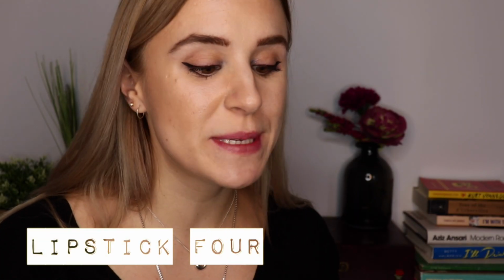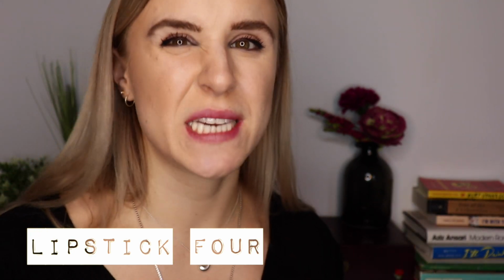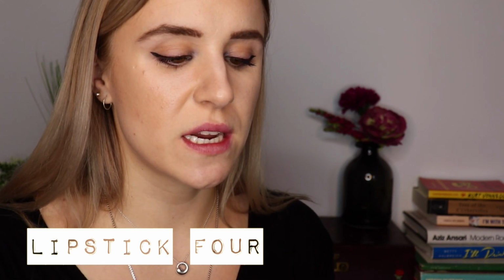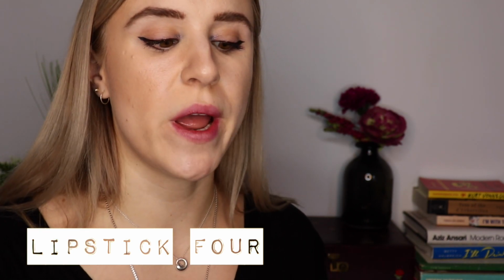Our fourth lipstick today is a Hardwired lipstick by Nars, and it's called Deadly Catch. This is kind of like my staple red. My friend Catherine bought this for me for my birthday, and I just love it. To me, it's just such a great red.